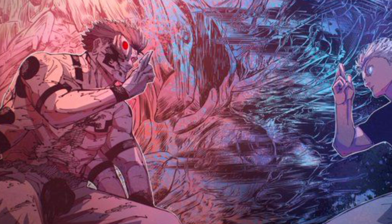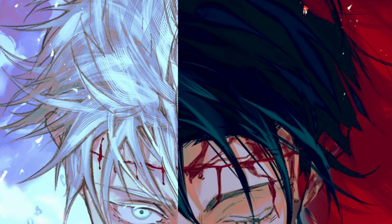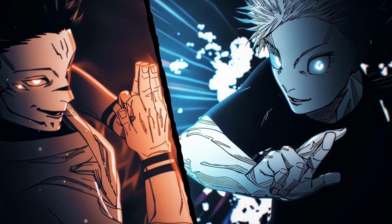Now back to the fight. The clash of domains between Yuta and Sukuna was brutal right from the start. Honestly, no one expected Yuta to get overwhelmed so quickly. So what's Sukuna's secret weapon?